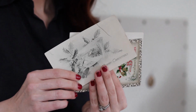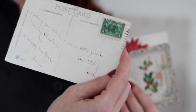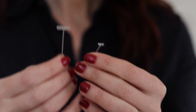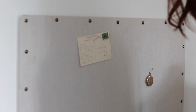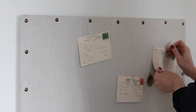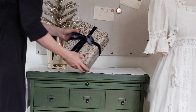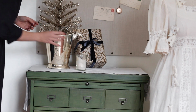And then these postcards I found on Etsy. I love them, and I've used them for a couple years, the front side or the back side. I'm just going to pin them with these T-pins onto my bulletin board. And that is all we're going to do for the bulletin board. It doesn't take much, and I love that the stamps are red and green. This is a champagne bucket that I thrifted, and this silver tinsel tree is from Target. It's $10 this year. And then that's all I need to do on the top of this little dresser.